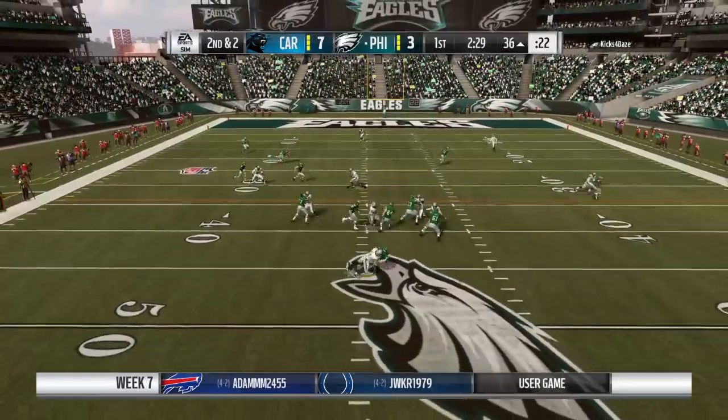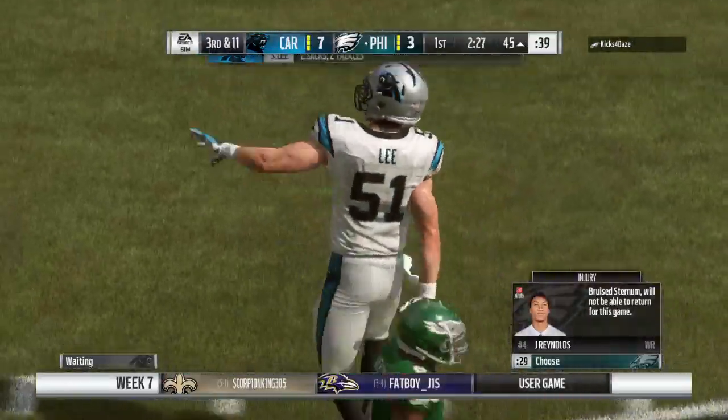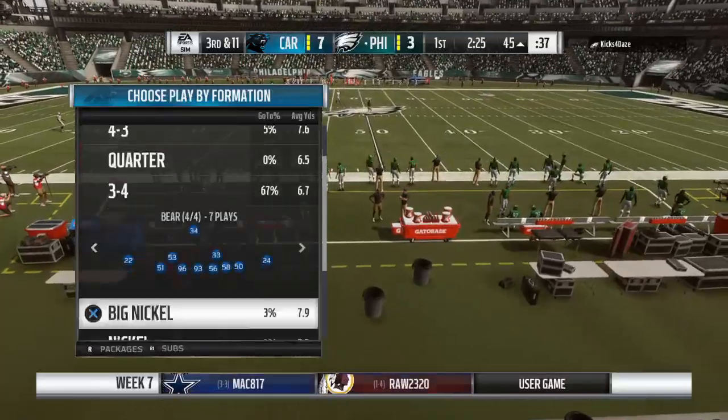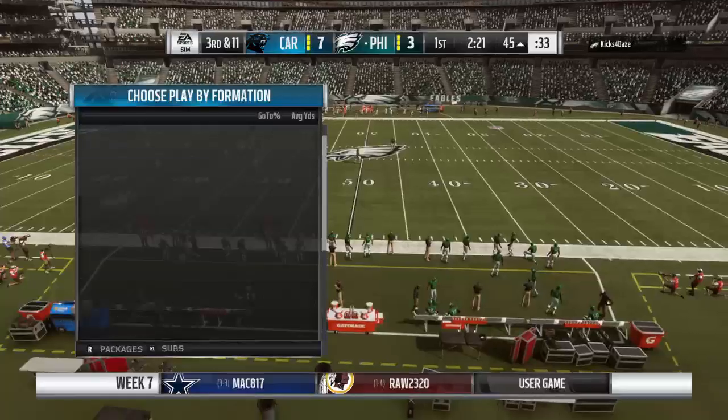Now Jackson on 2nd down. The Panther rush too strong. They get there and take him down. Sean Lee in there to pick up his 2nd sack now of the afternoon.